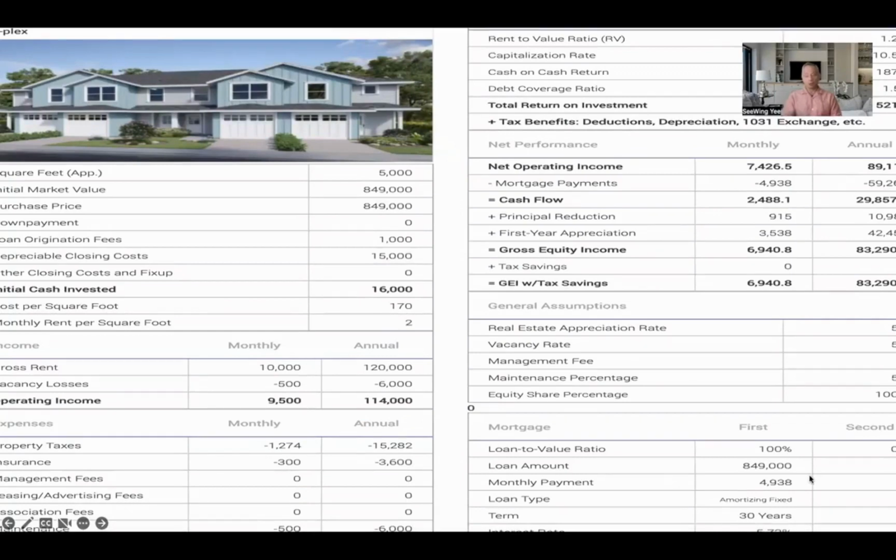You're getting an FHA loan with 3.5% down payment at less than a 6% mortgage rate, or a VA loan with 0% down. So your mortgage payment is $4,938. You have a gross rent of 10 grand from your other 6 rooms on the other 3 units. These are a 4-plex, right? Each unit of the 4-plex is 2 bedroom, 2 bath.